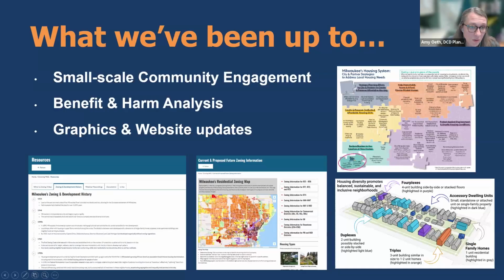So as I mentioned, there was an initial public hearing asking for more time for engagement. Some of the questions raised through the hearing and the public comments made it clear that additional communication materials were needed. So since then, we've been doing some small scale community engagement, meeting directly with neighborhood groups, and we'll continue to do so. We're also working on scheduling a couple open house style public meetings in December, and I'll share that information in a few minutes. We're holding these webinars to help bring people up to date, and we'll be posting recordings for those that can't make it. We're also working on a benefit and harm analysis.